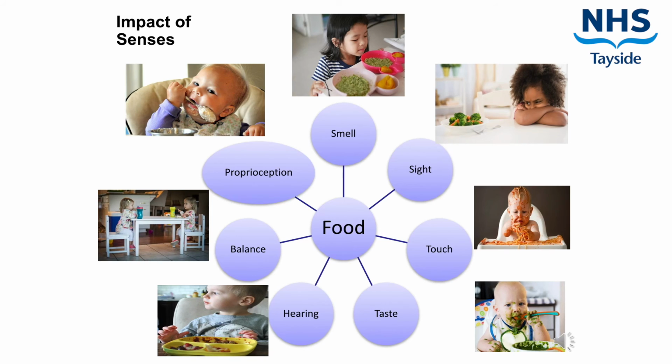And finally, proprioception. This is the sense that tells us where we are in space and where our body parts are in relation to each other. Receptors within our joints and muscles help us to determine how much force we need to complete activities and help us to adjust as necessary.